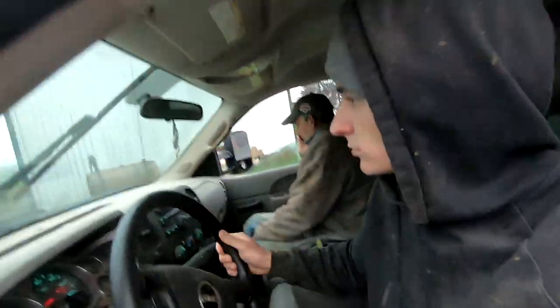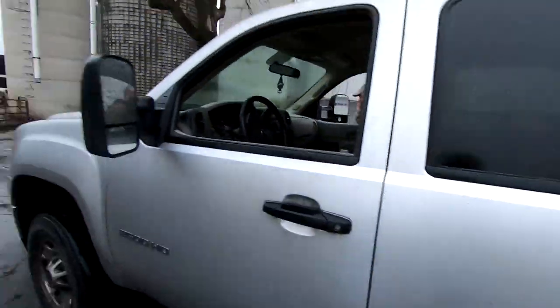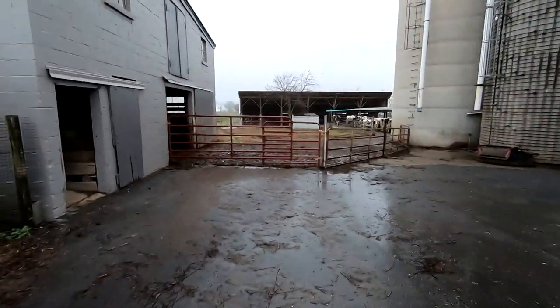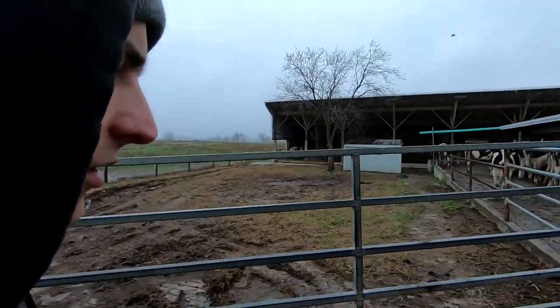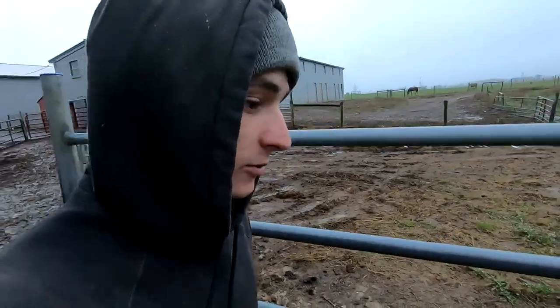Milking is done. I think there's one more thing Dad wants me to help with, and then we're gonna go have breakfast. Dad was feeding heifers this morning, and there's four that need to be bred. So we're gonna sort them out right now before we go in.